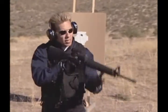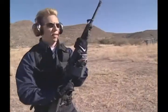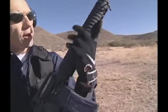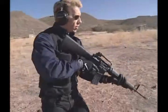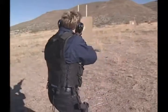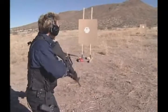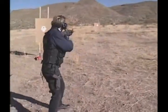By pointing, I have an index. I'm looking for the flat spot of the guard there, the heat shield there, and I want to point my finger right down the muzzle. So when I turn and shoot, I am basically pointing my finger every time. Pointing my finger at the target. That's what I'm looking to do.